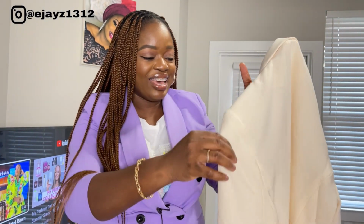Like I said, you can also wear your blazers with your denim, you can wear it with the matching pants, you can wear it with stilettos, you can wear it with your sneakers, you can wear it with literally anything.